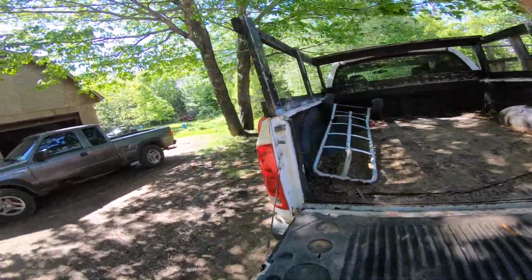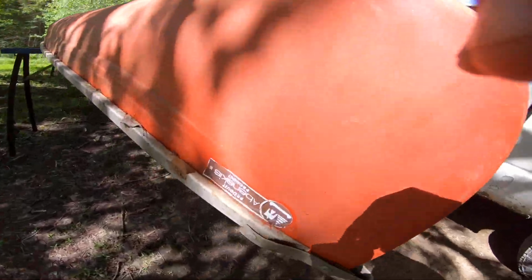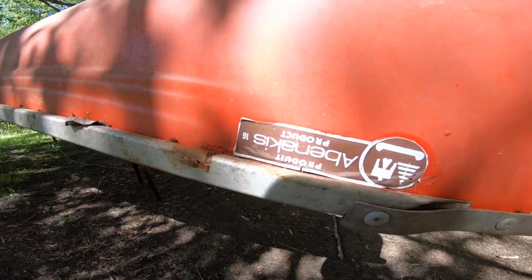There's my lovely truck Brutus. And there's my Abenakis. Okay, we're gonna have to go upside down. Well, you have to read upside down. So this is a product.